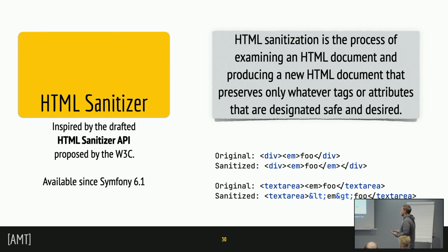In both cases, I have an HTML tag that has not been closed properly. So I want the sanitizer to fix that, but it depends on the context what the proper fix looks like. In the first example, the proper fix is simply to add the closing tag. In the second example, the HTML code shouldn't be there, because inside of a textarea you shouldn't have executable or literal HTML code, but it should be escaped. So in this case, we are not fixing the HTML, we are just escaping it.